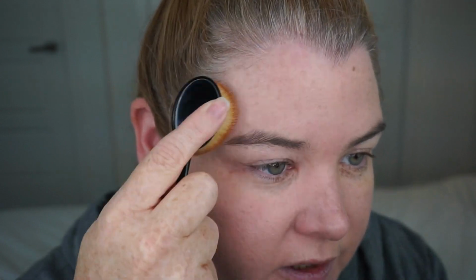There we go. I feel like now we can see it adding a bit of coverage. And I'll just do the same with the brush on the other side of my face where the sponge really completely sucked it up. There we go. We can see a little bit more coverage happening now.